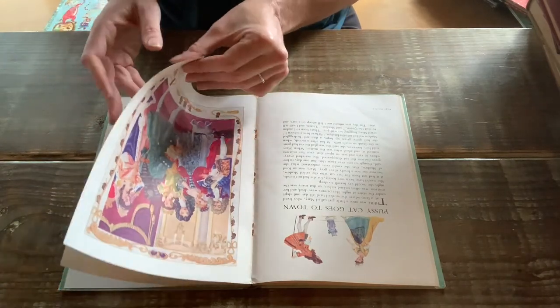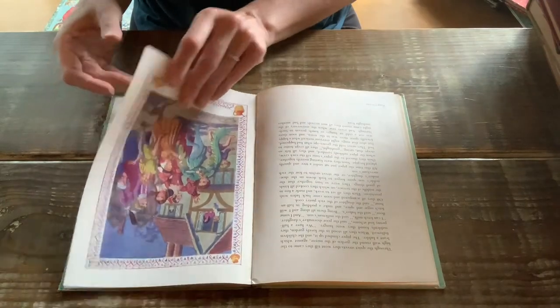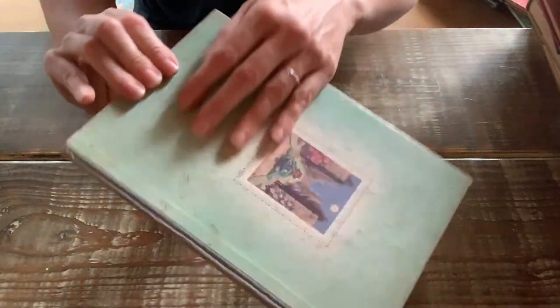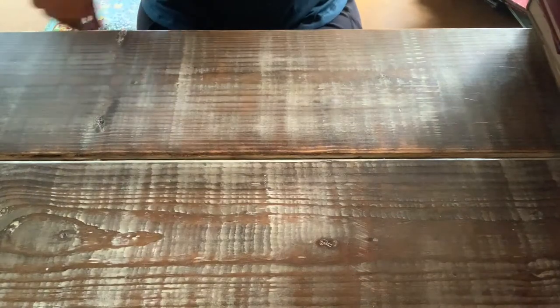Pussycat Goes to Town, The Midnight Feast, Cock-a-doodle-doo, all kinds of things in there. Definitely got some spotting all over from how it was stored, but the inside is still pretty clean.